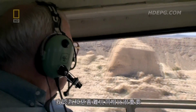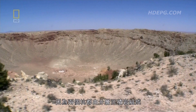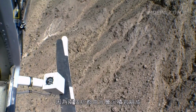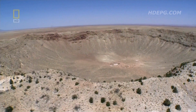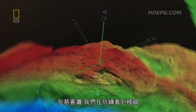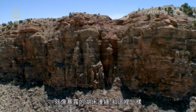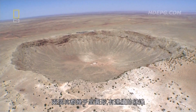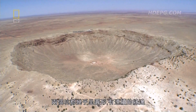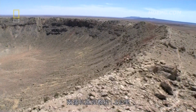I think this is important for comparing with the Charity Shoal crater because both craters were formed in stratified sedimentary rocks, and both craters are about the same size. On Charity Shoal, we're seeing ridges that look like the exposed edges of bedrock at the top of the rim, just like you have here, only eroded in the case of Charity Shoal. Both craters are nearly round and have a continuous rim. They're both about 1.2 kilometers in rim-to-rim diameter.